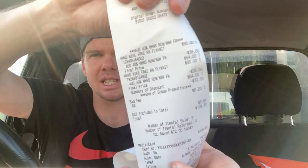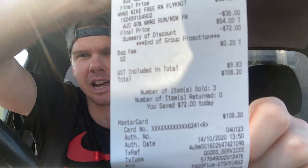Okay guys, so for 2 weeks in a row, I could not go past the same deal in the Nike store. Last week it was basically $200 shoes down to $90, take a further 50% off. Today I walked in and there was no special on the men's shoes, but the women's shoes did have the same special. Instead of 50% off, it was 40% off. Still a fantastic deal. In the end, I've spent $108 on two pairs of women's shoes. So that means I've spent $54 each and they're $200 shoes. So here's the receipt here saying $108.